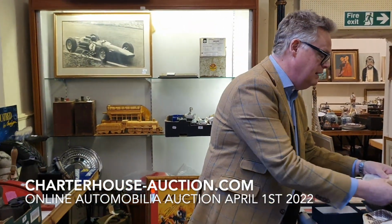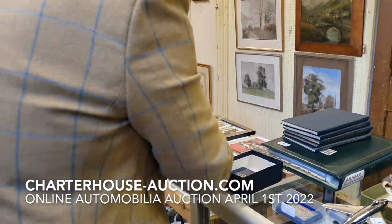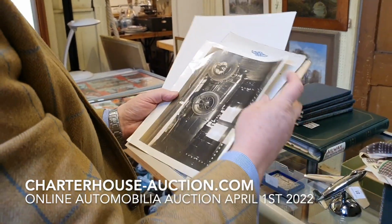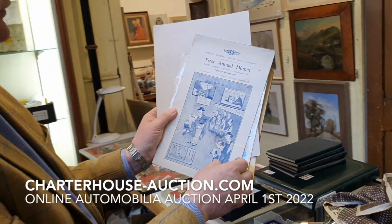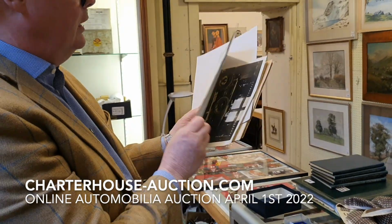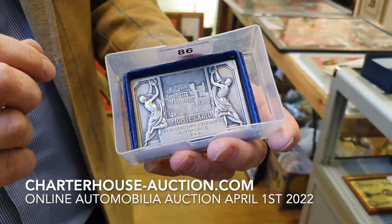Over into the cabinet here. This is a lovely little collection from a client down in Devon. This is one of my favourite lots. Very, very early Bentley bits and pieces. Here we go. There's a lovely menu from the first annual dinner. There we go, 1926. Wonderful. I do like this. Gentlemen, I'm more than satisfied. A wonderful little collection. £200 to £300 for that. Also £200 to £300 is a 1949 Monte Carlo Participants Medallion there.